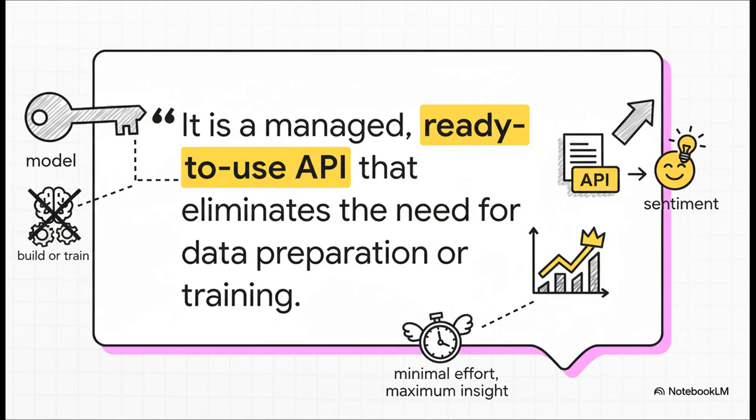It's a ready-to-use API. What does that mean? It means you don't have to build anything. You don't have to train a model. You just send it the text from the review, and it tells you the sentiment. That's it. Minimal effort, maximum results. That's what being an AI business pro is all about.